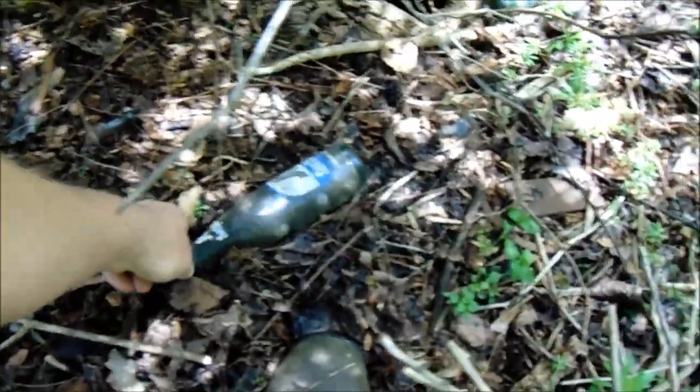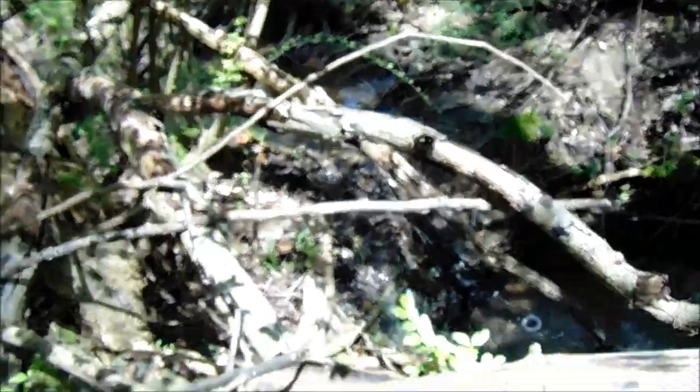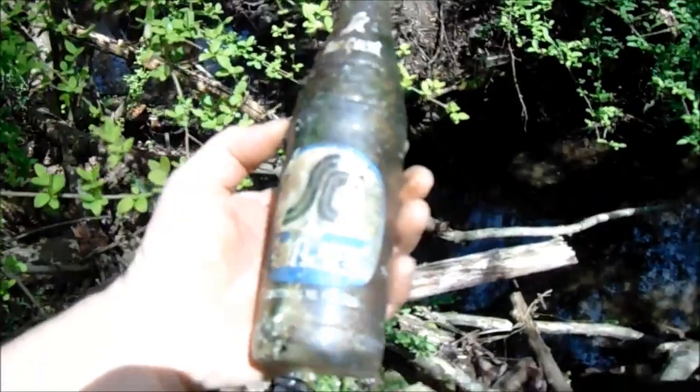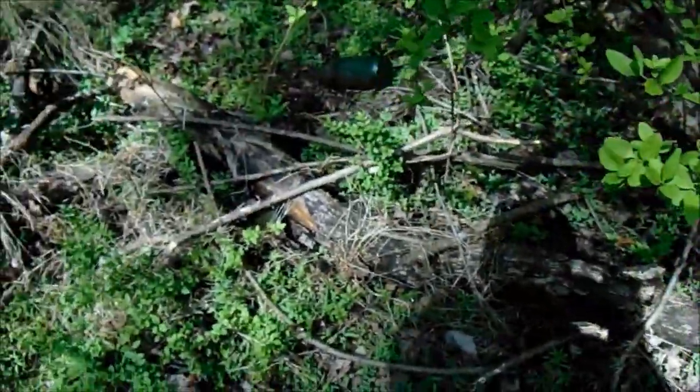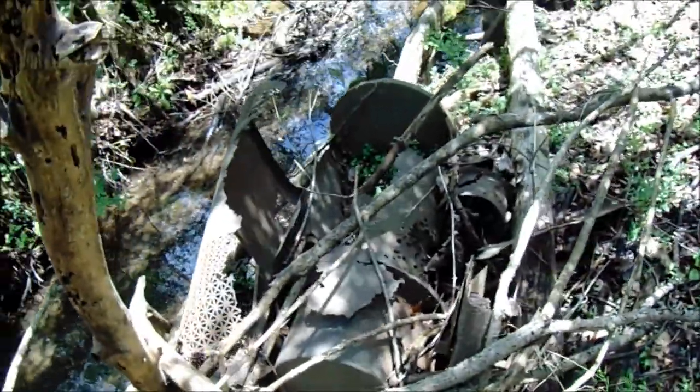I'll probe it out a little bit. Feels like pretty much it's only a couple inches deep. But we have a Sun Crest over here. Very common brand, but couple dollars anyway. Okay, we're getting to the falls. And we got another Sun Crest. It's a little bit faded out, so probably won't bring that one back. Got some interesting stuff coming up here.